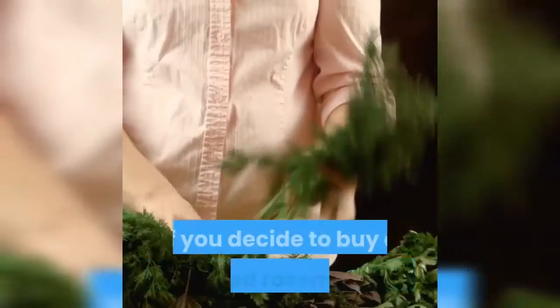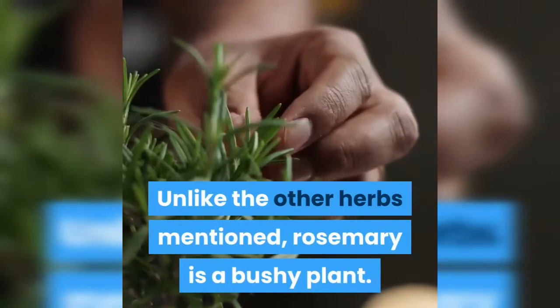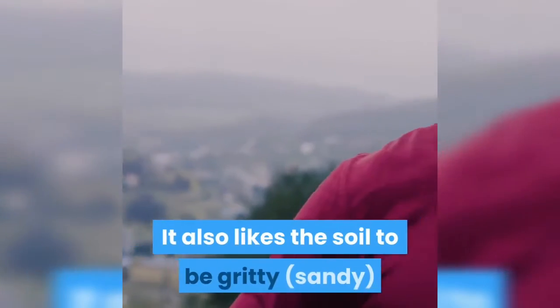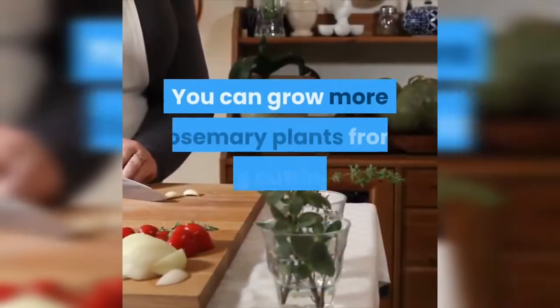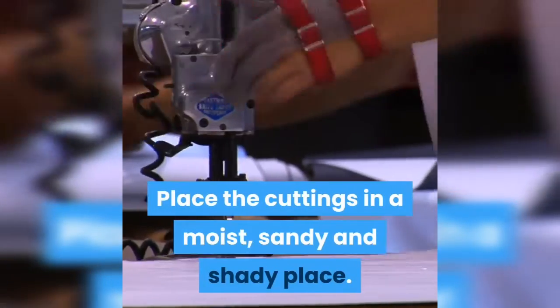If you decide to buy a potted rosemary, be sure it is free from any chemicals. Unlike the other herbs mentioned, rosemary is a bushy plant. It prefers a well-drained, dry soil. It also likes the soil to be gritty, sandy, permitting the roots to breathe. You can grow more rosemary plants from taking cuttings off the bush. Use only flowerless stems. Place the cuttings in a moist, sandy and shady place.